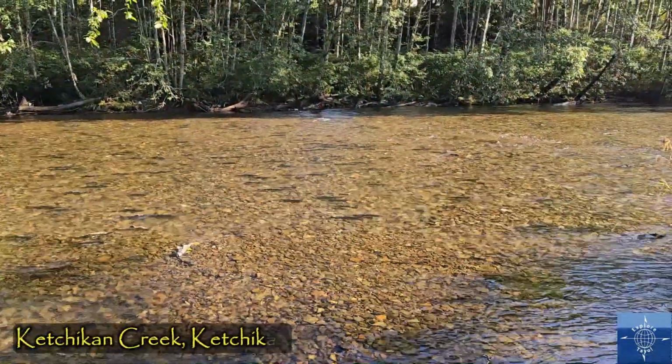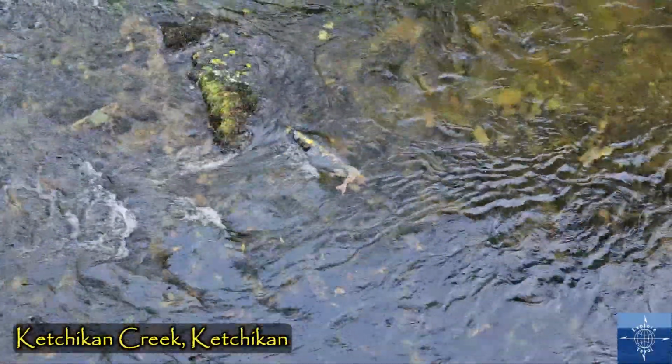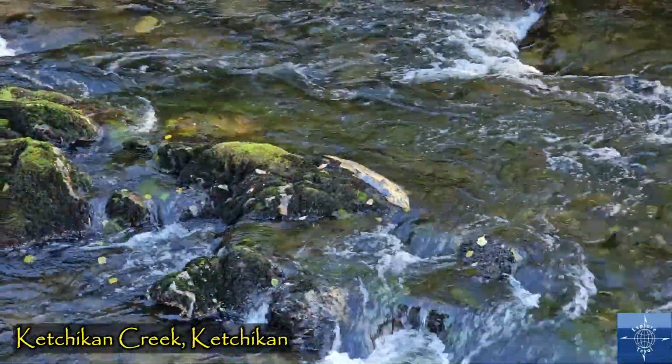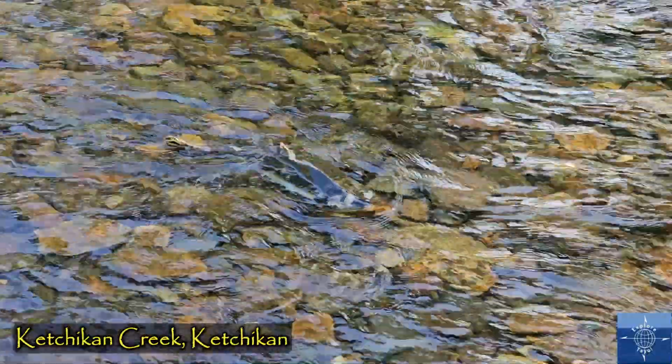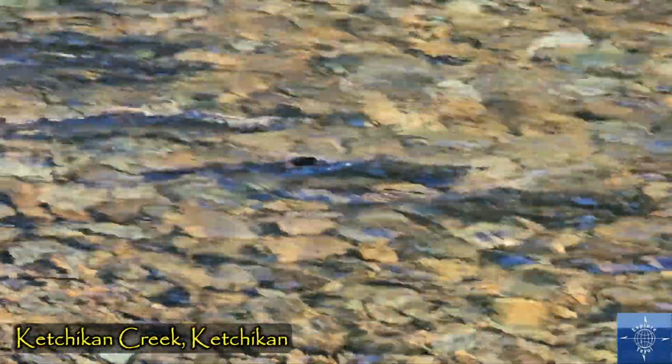The final stage is in the calmer stretches upstream, and most don't even make it this far. But the ones that do make the final leap forward to their spawning ground, and then, exhausted and mission accomplished, reach the end of their lives.